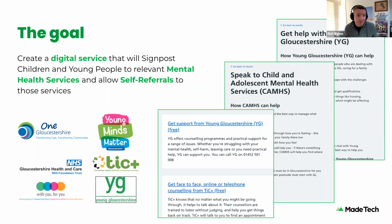So we ended up creating a digital service that would help signpost children and young people to relevant mental health services and essentially allow self-referrals to some of these services. And Kat will talk a little bit more about how that works later on as well. And just to point out really quickly that this wasn't a diagnosing tool. This isn't something you go onto and it tries to diagnose what mental health concern you might have. This was very much all about signposting and trying to find that help as quickly as possible.